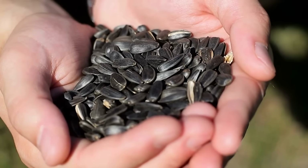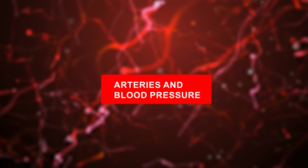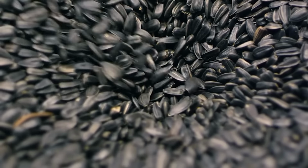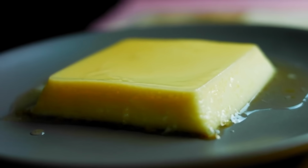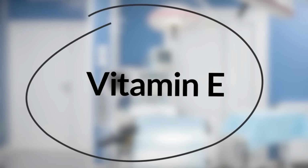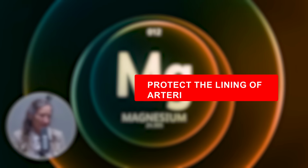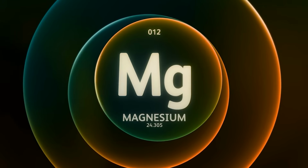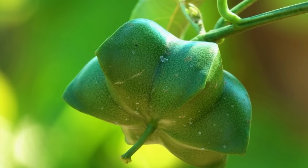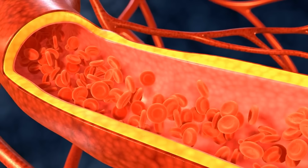A small handful each day gives you several nutrients that matter for arteries and blood pressure. Sunflower seeds are high in unsaturated fats that replace saturated fats when you use them instead of butter or creamier spreads. They are a good source of vitamin E, which acts as an antioxidant in your bloodstream and helps protect the lining of arteries from damage. They also give you magnesium and some potassium, which help blood vessels relax and lower blood pressure, and they supply plant protein and fiber that help with weight control and with lowering cholesterol over time.